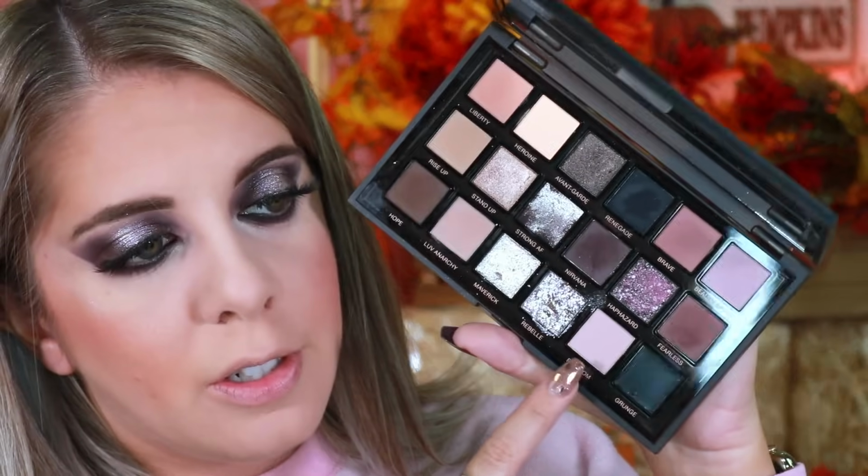Then I'm going to take the shade called Freedom right here. We're going to use that to continue to blend that out. Then I'm going to take the shade Maverick one more time, and we're going to use that to do our upper brow bone and a little bit of the inner corner as well.